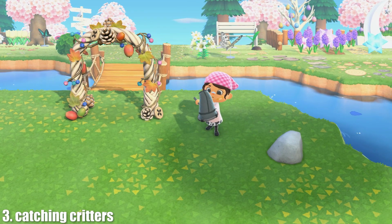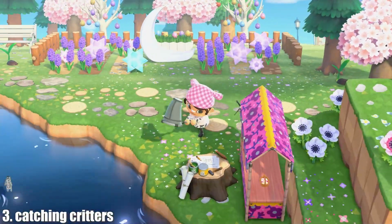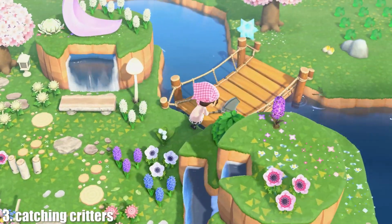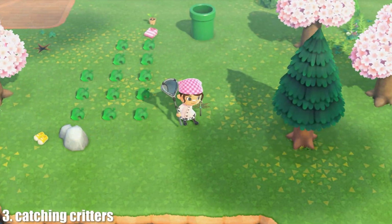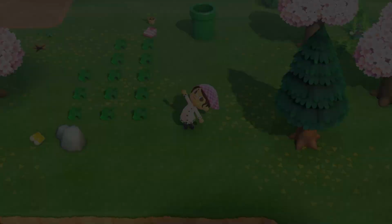But today while I was playing and getting some good catches, it honestly was a nice relaxing little time. I did have issues with this dragonfly. Why are they so fast? I don't know. But other than the dragonfly, I did have a nice time. So I think I want to start keeping up with the monthly rotation of bugs and fish again.